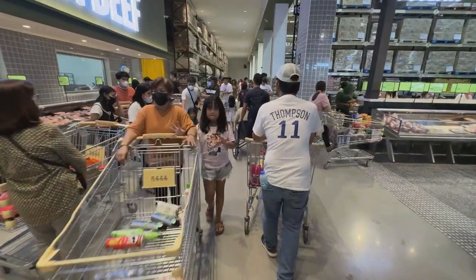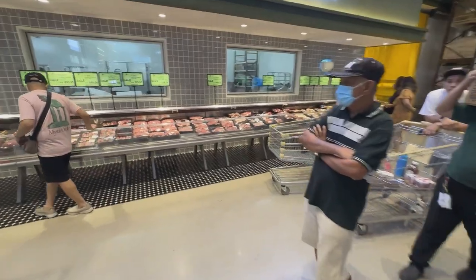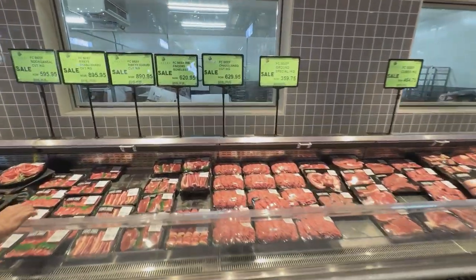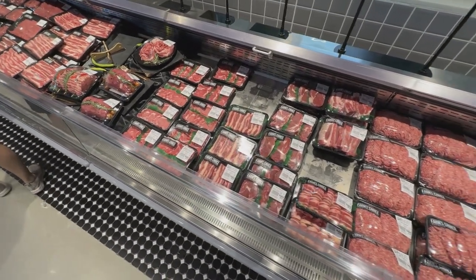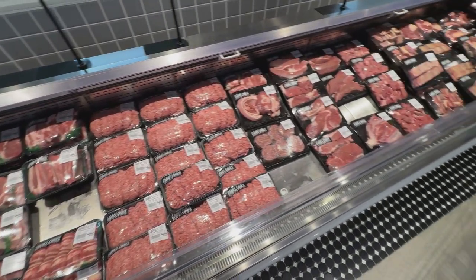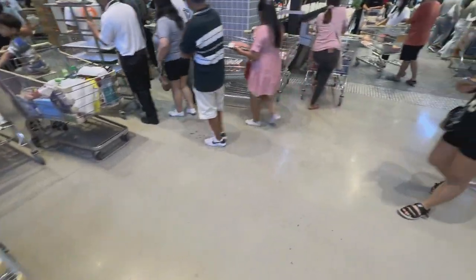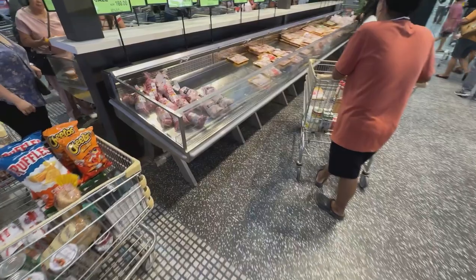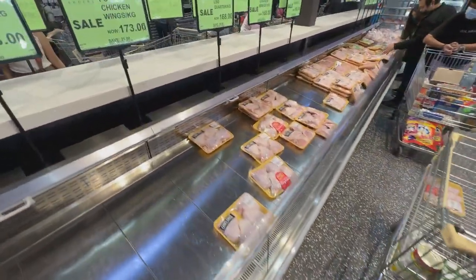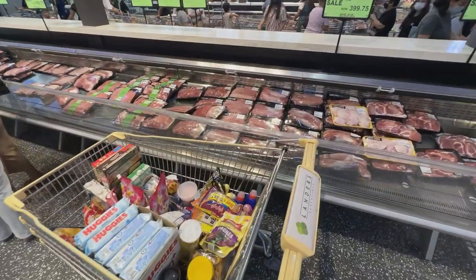I've lost Arlen somewhere again. Whoa! Beef caldereta cut. Beef cubes. Just more meat and more meat and more meat. I mean, the selection here really puts SNR to shame. Chicken legs, 168. And I tell you what, they are getting shopped hard. Pork tenderloins.